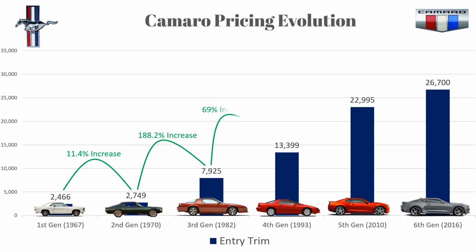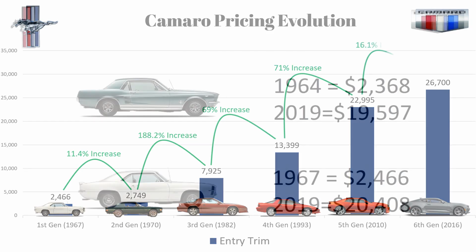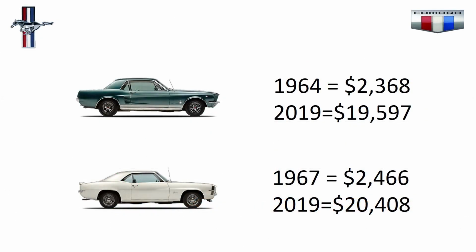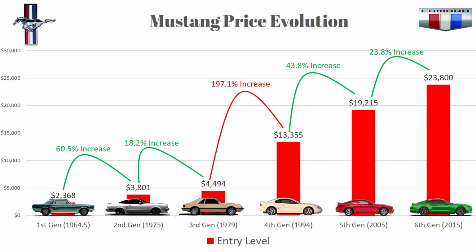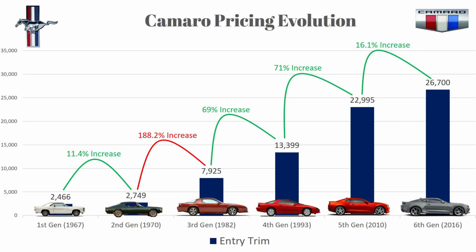A couple interesting points: in 1964, a Mustang list price was $2,368 as mentioned. When adjusted for inflation in today's dollars, that's $19,597. On the flip side, the 1967 Camaro in today's dollars would cost $20,408. The second point, both the Mustang and the Camaro saw drastic price increases in the middle of their generations. The Mustang went up almost 200% in its fourth generation, and the Camaro went up almost 190% in its third generation. Now let's wrap up this video with some of my thoughts.